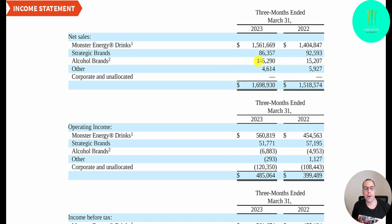They lost money in alcohol brands, $46 million of revenue. They had a loss of $7 million. Hopefully they can grow this segment to where it's profitable. If it doesn't become profitable, they may just sell off that unit.